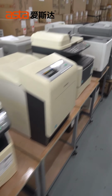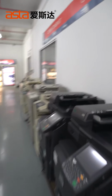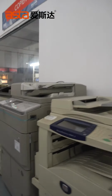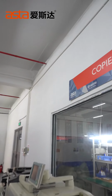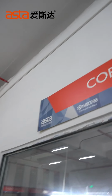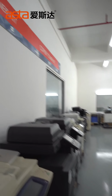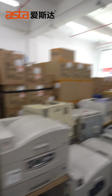Yes. This is all our original copier machines. You can see that there are Kyocera, Konica Minolta, Ricoh, Canon, resellers. We have a big investment in these kinds of machines. We just want to make sure our quality is the best in this toner field. So let's see the cabinet.